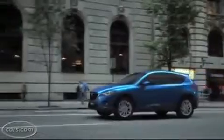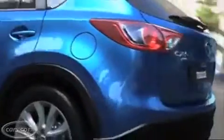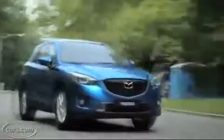Ride quality is good over big bumps, but the suspension can feel busy on rough patches of highway, especially if you get the optional 19-inch wheels. There's just a lot that filters up into the cabin from down below. That said, the CX-5 is pretty quiet on the highway, and the steering wheel feels settled and secure even at 70 or 80 miles per hour.